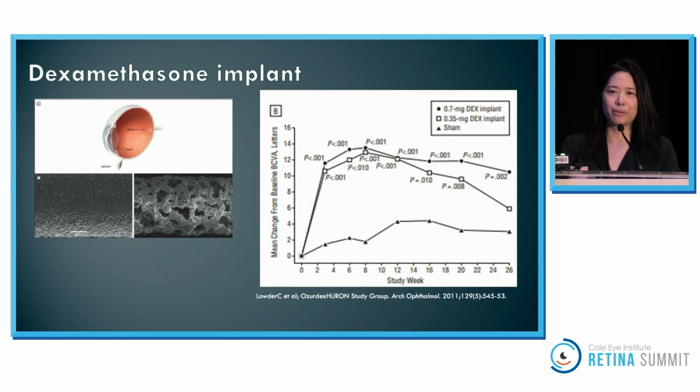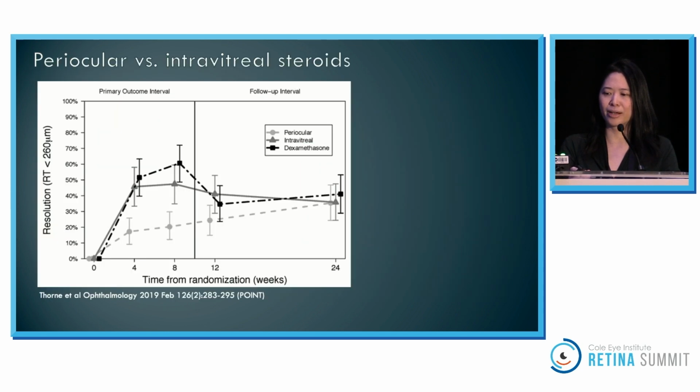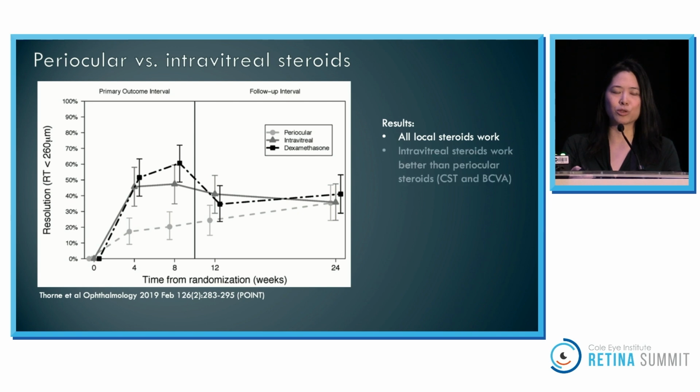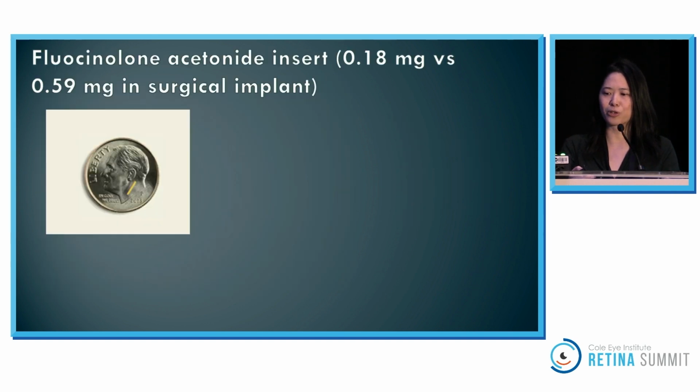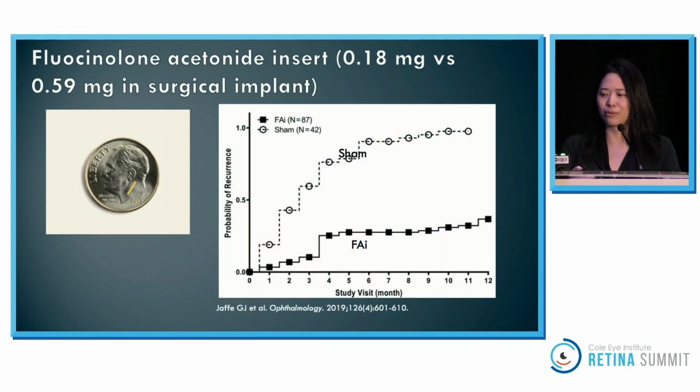The dexamethasone implant, also now a tried and true treatment for non-infectious uveitis, lasts about 3 to 4 months, was touted to last 6 months, and these are the rates of glaucoma and cataract. The POINT trial showed us how to compare periocular versus intravitreal steroids. We have to remember that both routes work. Of course, the intravitreal route seems to affect central subfoveal thickness and best corrected visual acuity better, but also increased rates of elevated intraocular pressure. Then the fluocinolone acetonide insert was developed, and it was also effective in decreasing the probability of recurrence in non-infectious uveitis, and here are the rates of cataract and glaucoma.